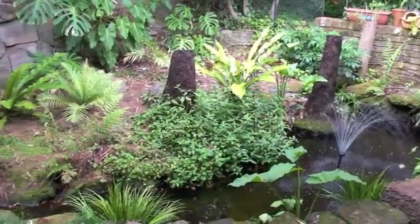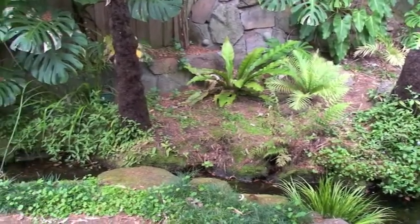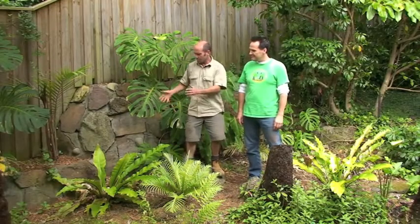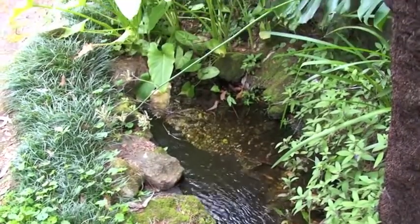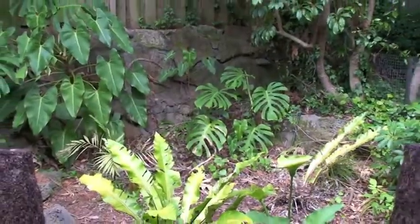So, Charlie, tell me, what have you got planned for here? Well, what we've got here is an existing ornamental koi pond that just needs a bit of tidying up and dressing up. And what we're going to do is incorporate an aquaponic grow bed, which will grow some vegetables, and a small cascade up this end just to help aerate the water a bit more. Over here, we'll put in a little bench seat so they can enjoy their pond.